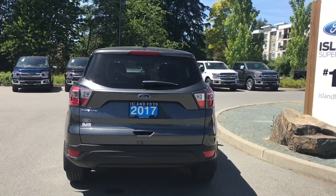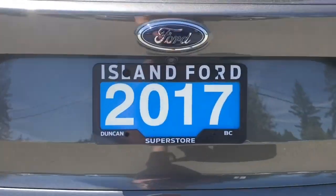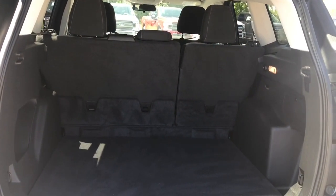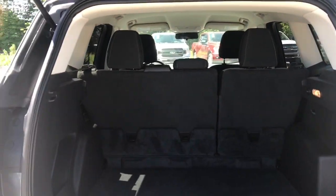And then when you're ready to open up the lift gate, you can release it from inside, or you can just put your hand underneath and pull on the latch, and it'll lift right up for you. As you notice in the back, it's nice and roomy and carpeted, and off to the side there's a light and a 12 volt. There's also some hooks and a little bin off to the left.